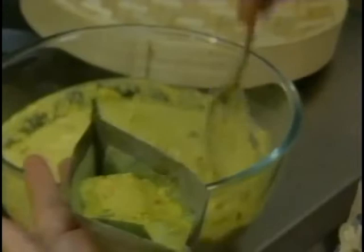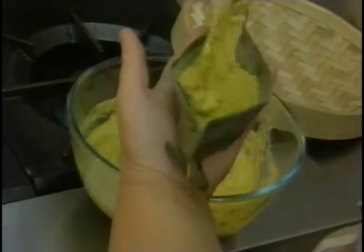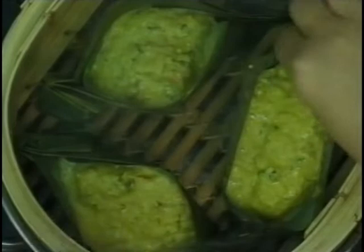Pour some gravy in. Another boat. Yes, this boat is in. And I'm going to steam it for 10 minutes on high fire. Look, my banana boat parcel is ready.